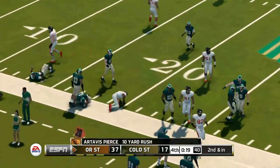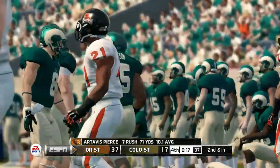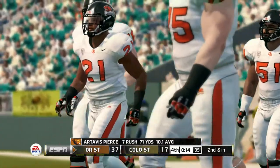He's taken down at the 18-yard line. That's how we do. They don't want to know. That'll make it second and inches.